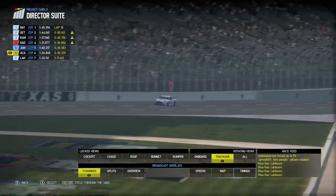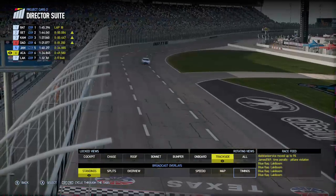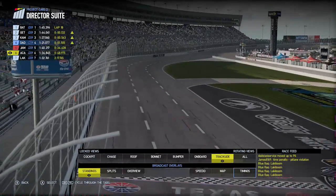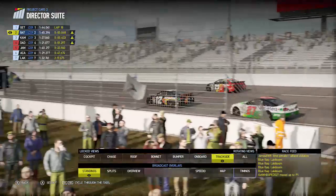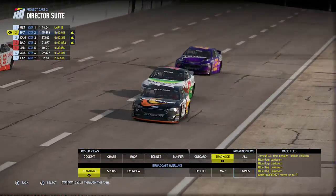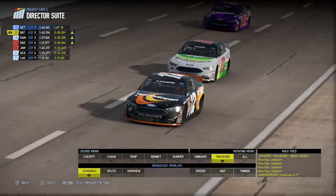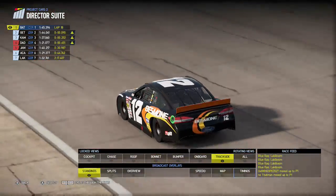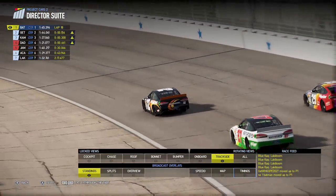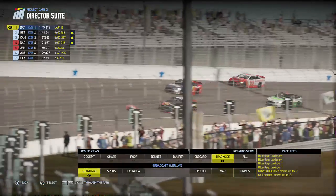So we'll get this figured out here. We'll get everybody gathered up. Arcadian's trying to catch up to the group. We're going to have to wave off the restart. We're going to have to give one more to go. One more to go.